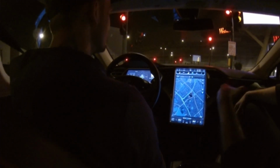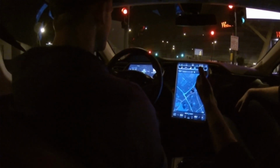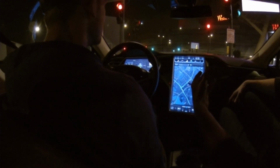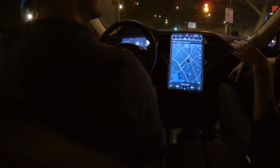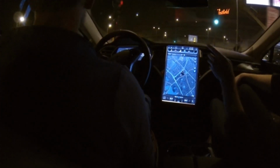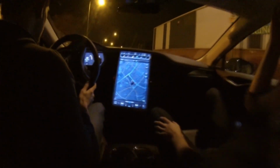The creep function that I mentioned before, that's also just software. You know, an automatic does it by design, mechanically, the fact that it starts to creep. But here we did it just with software. That was just a software update. So Sport.